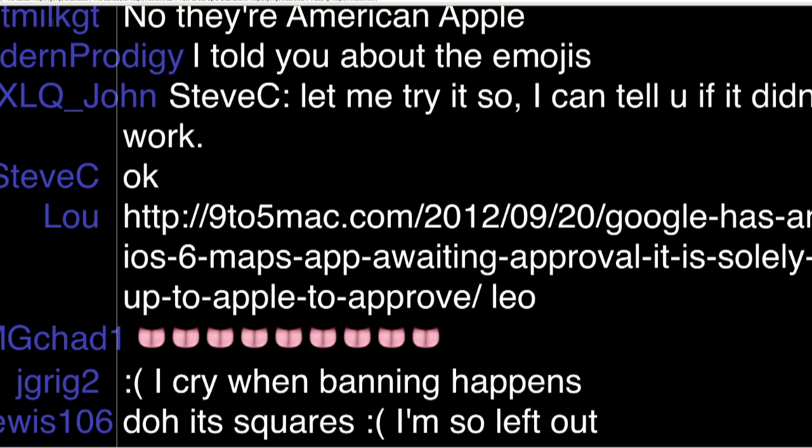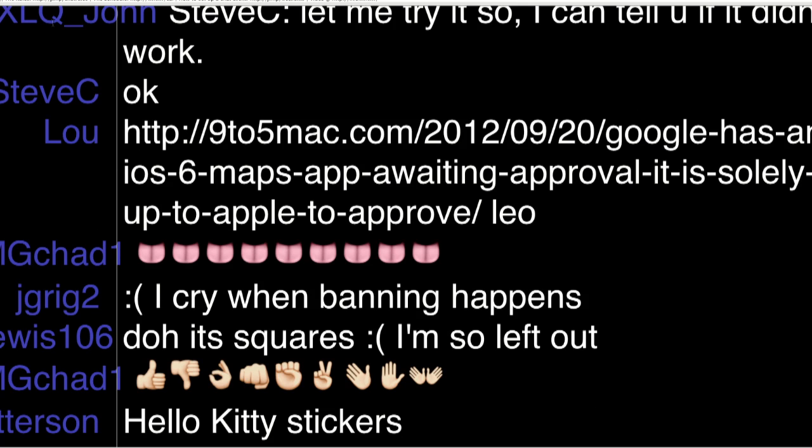Hello. Look at this, Lou's got a story from 9 to 5 Mac. Google has its iOS 6 Maps app awaiting approval. It's up to Apple, according to 9 to 5 Mac. Oh, good. I'm happy to hear it.